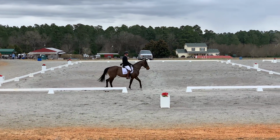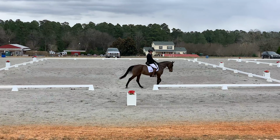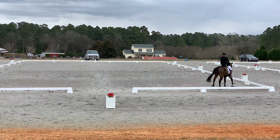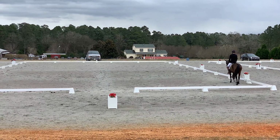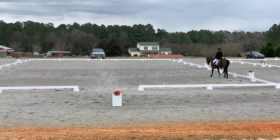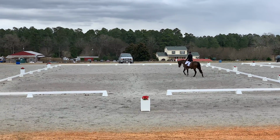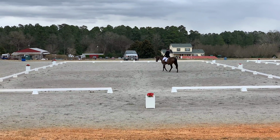And just to, again, as we step into the walk, she starts to take a deep breath, and I'm going to give her a big pat. And even though we're middle of the test, it's always a good thing to try and figure out ways to assure her that really none of this is a big deal. And it's a very encouraging sign.